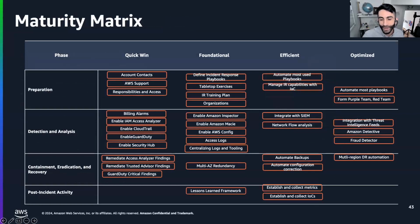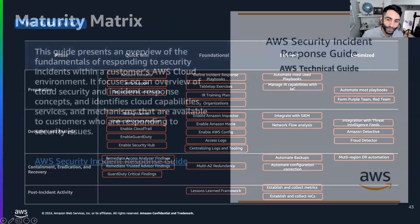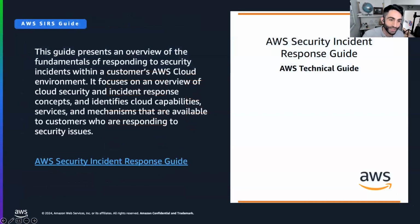So we can see here we've reached the end of our maturity matrix, and we have a real full view of threat detection and incident response on this maturity journey plan. But I didn't cover everything. If you want to have more in-depth coverage, please do read the AWS Security Incident Response Guide. It just goes into way more detail than I could spend speaking to you about today.